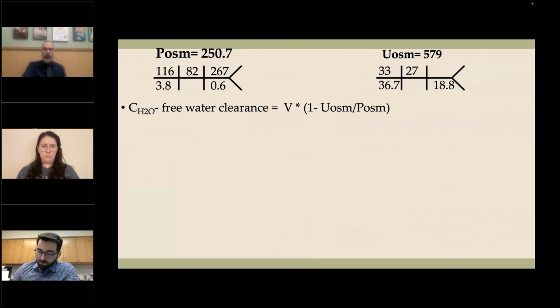So let's just go through some of the math. It's her urine volume times 1 minus the ratio of her urine osmolality to her plasma osmolality. So in both of these cases, definitely in the first one, you don't have a urine volume because this was a spot check. So do we stop here? Do we not have anything? No, we can make some assessments by giving an arbitrary volume.